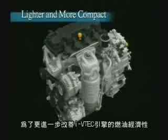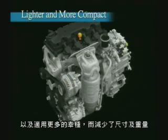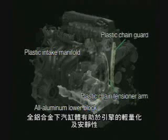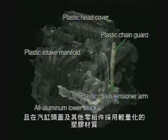To further improve the I-VTEC engine's fuel economy and make it suitable for a broader range of vehicles, size and weight reduction have been achieved. The all-aluminum lower block contributes to the lightness and quietness of the engine, and lightweight plastic materials are used in the head cover and other components.